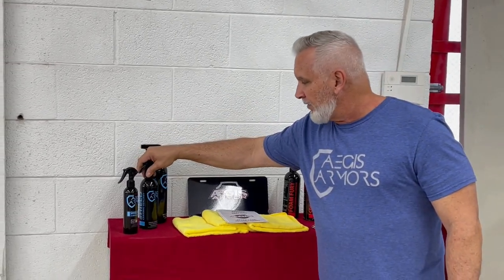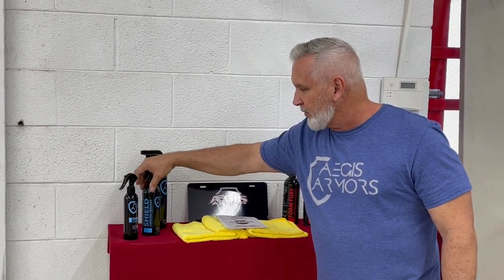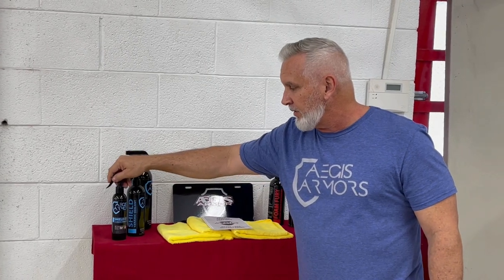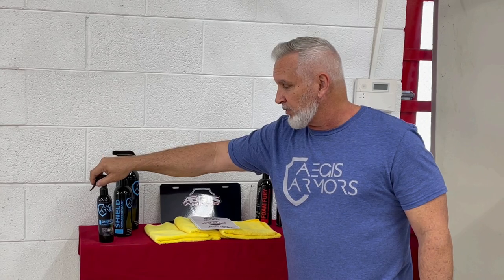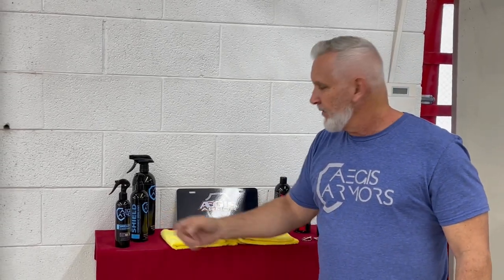For the do-it-yourself crowd, we've also got a couple products over here. We have Shield, which is a 6-month coating, and Shield Elite, which is a 1-year coating. This one is applied actually like you would apply real ceramic, doing a 2-foot by 2-foot area. Let it sit for about 15 seconds, buff it right off, lasts up to a year.